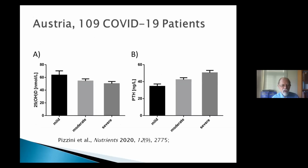A study from Austria looked at 109 COVID-19 patients and categorized them by mild, moderate, and severe illness. Those with mild had 25-hydroxyvitamin D around 65 nanomoles per liter, moderate had around 55, and severe had around 52. So there wasn't much variation in the 25-hydroxyvitamin D, but there was a trend. And also the parathyroid hormone, which is controlled in part by vitamin D, increased as the severity increased.